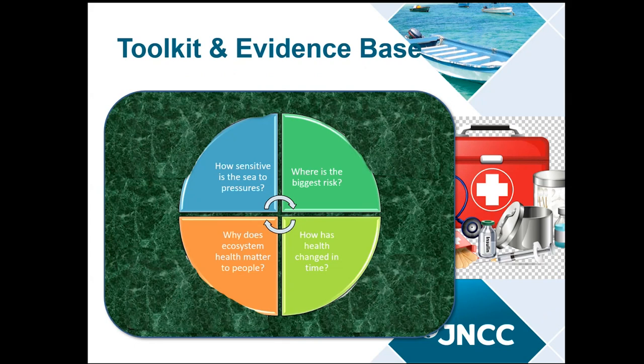So moving on to the next slide. This is talking about the tools that we've been using or developing in terms of the toolkit and the evidence base. So this is based around four main questions we might want to ask, and it's a bit like visiting a medical practice. Continuum monitoring is important, and early diagnosis. So in order to answer these questions, there's some tools that have been developed as part of the project.